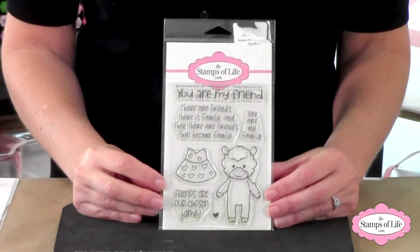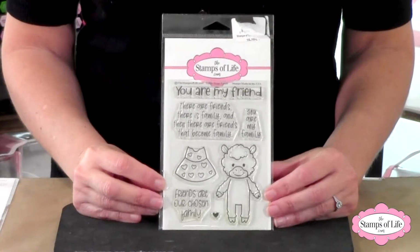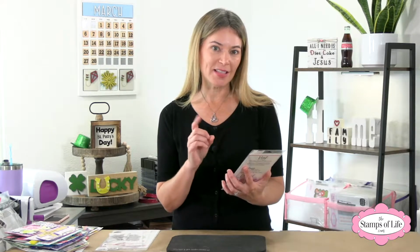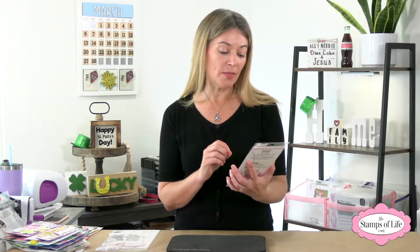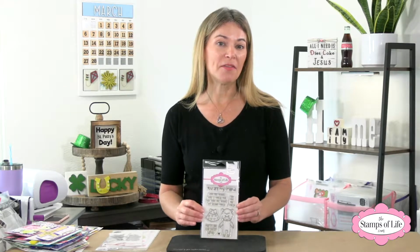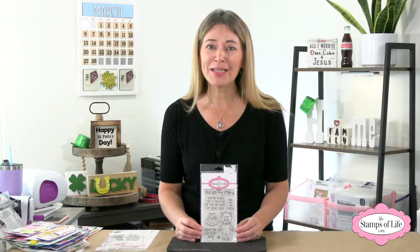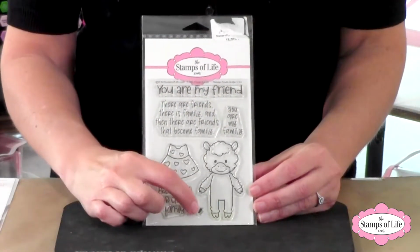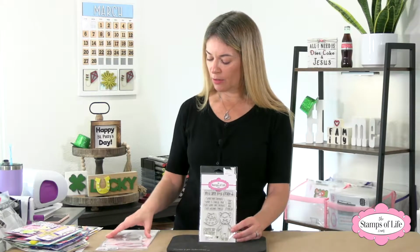So here it says, "You are my friend, you are my family. Friends are our chosen family." And then listen to this one. "There are friends, there is family, and there are friends that become family." Isn't that the sweetest saying you've ever heard in your life? And look at our cute little girl, and she has a little dress, a little heart to add some extra hearts in there if you want.